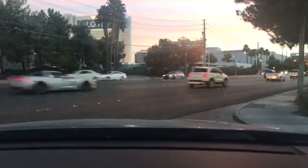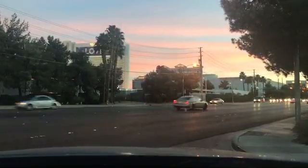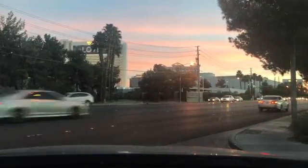It's backwards. Hi. I'm about to drive on the strip. I just have to go over there. The sun's going down. It's so pretty. It's a beautiful time. I can't see if there's a car coming.